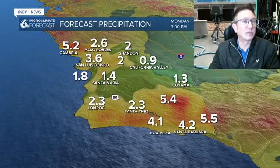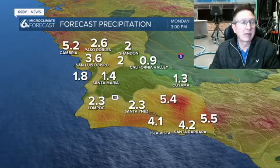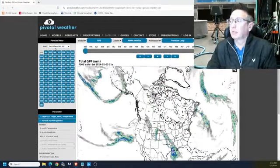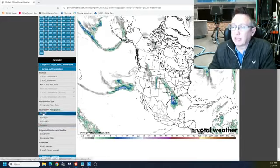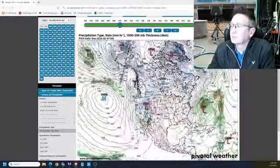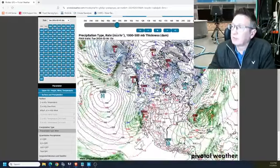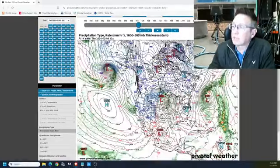Let me switch over and show you something we don't always show. This is a look at the latest computer model run of something called the GFS computer model. And we're just going to kind of scroll through it here. So there's our storm system just off the central coast. And it's going to continue rainfall through Tuesday. That's Tuesday afternoon. Now it breaks off into scattered activity.